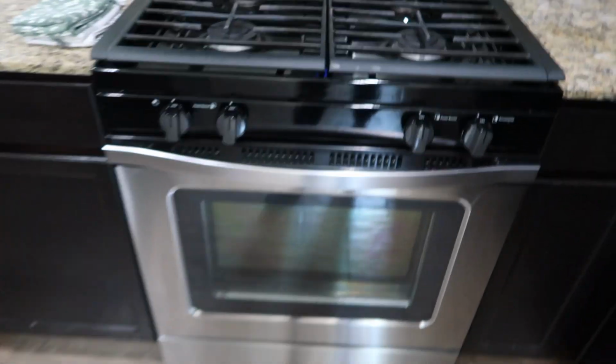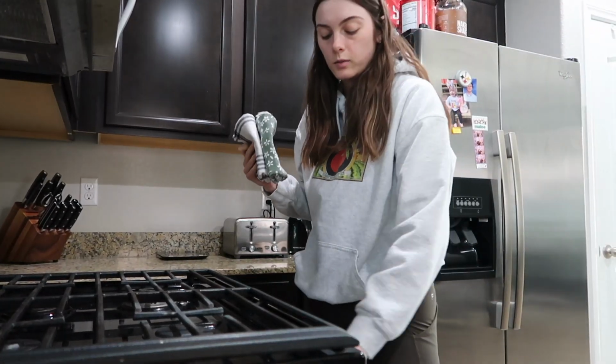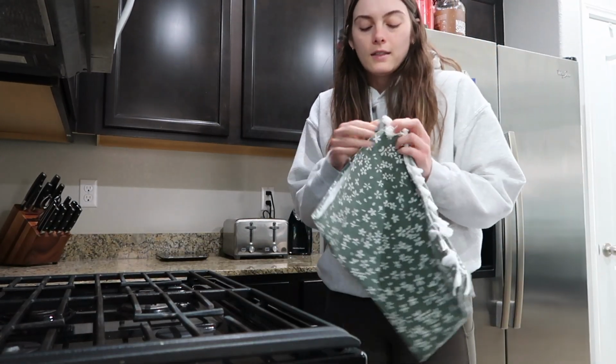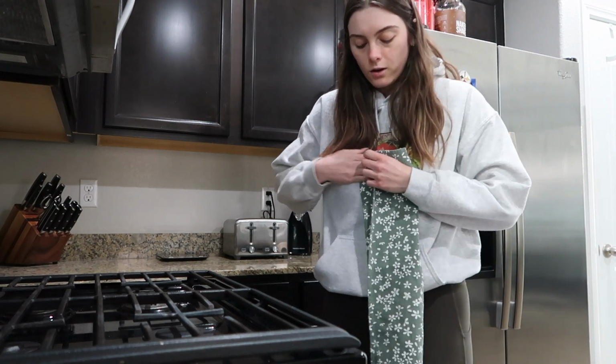And this, I don't know if you guys care about this, but I used to just keep 2 hand towels on the bar right here of the oven. You guys know what I'm talking about. For like just to easily grab, and that's just how I always did it because I grew up having it that way, so that's all I ever knew.